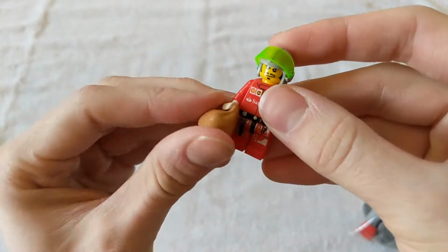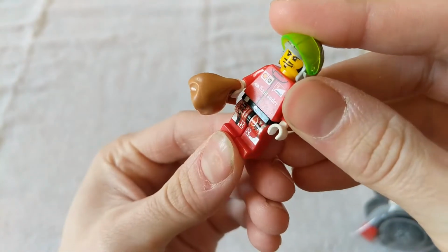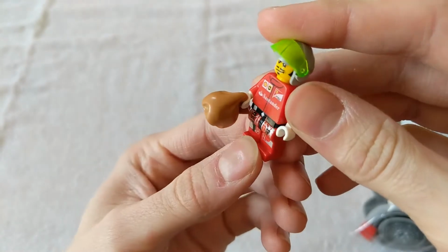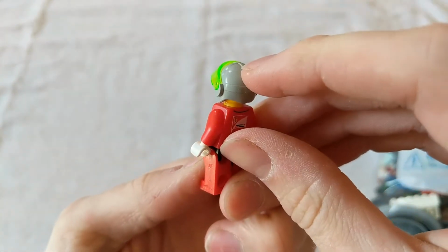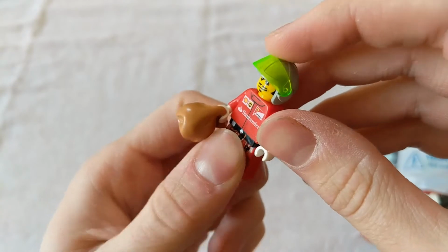The legs are printed from the robotics, kind of Space Invader 1990s, I think, people there. The head is Rodney Rathbone from Monster Fighters. The helmet is an old light gray pilot helmet, and the neon green visor there.